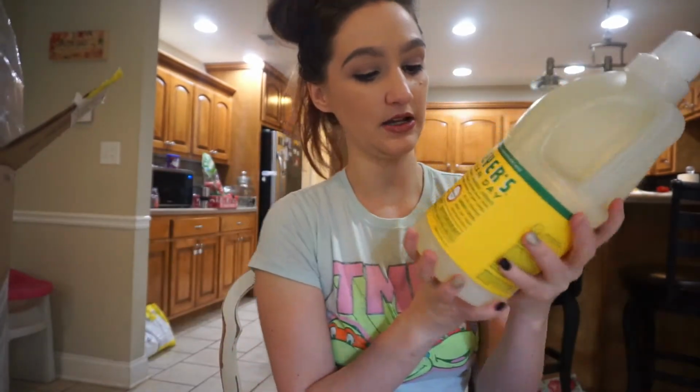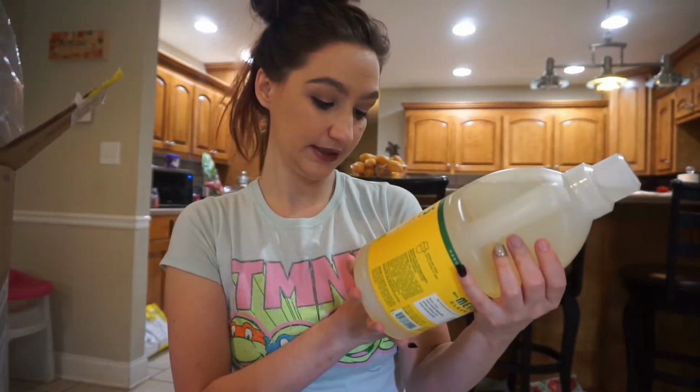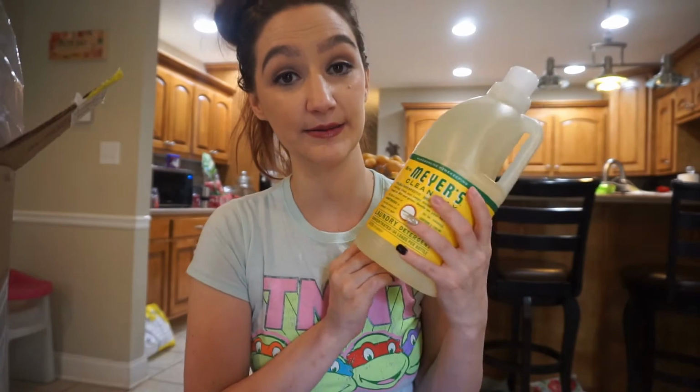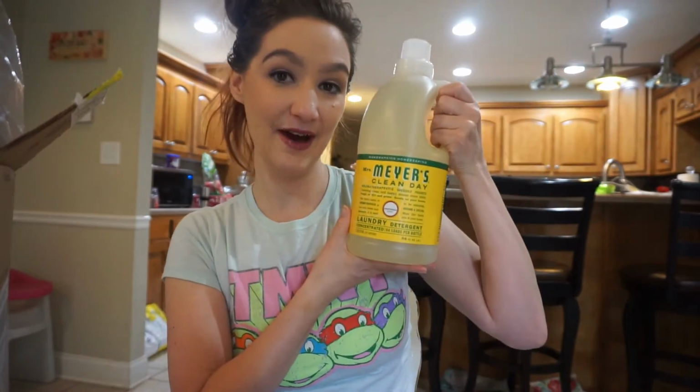Okay, I'm gonna pull out the biggest thing first. The first thing I got is this Mrs. Meyer's Clean Day Honeysuckle Scented Laundry Detergent. And this one says it does 64 loads. It is concentrated, so that's why it's not as large of a bottle. You don't need as much product. So this is that one.